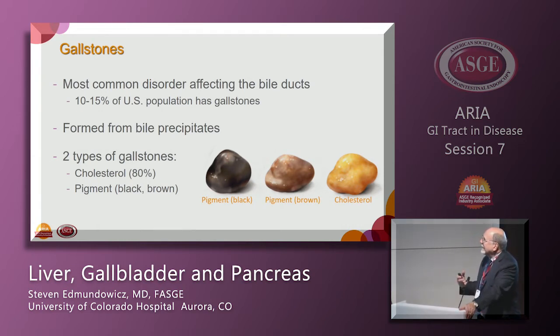There's a whole entity of what we call oriental cholangiohepatitis. It's much more common outside the United States, where individuals get these pigment stones from biliary infections, probably thought to be due to some form of longstanding biliary infection with either parasites or bacteria, that lead to recurrent formation of these brown pigment stones that are difficult to manage.